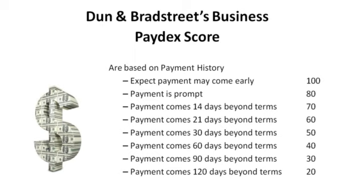Here's a breakdown of how your Paydex score is calculated. Payment that comes early gets you a score of 100. When payment is prompt, your score will be 80. When your payment comes 14 days beyond terms, your score will be 70. When your payment comes 21 days beyond terms, your score will be 60. When your payment comes 30 days beyond terms, your score will be 50.